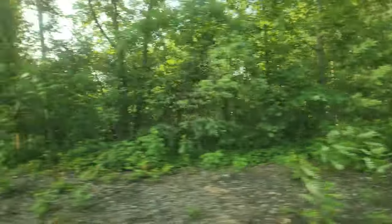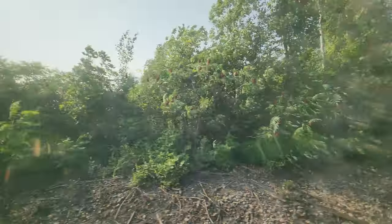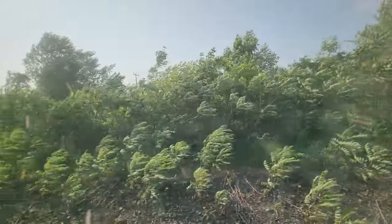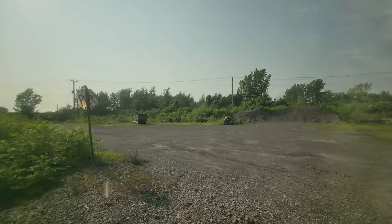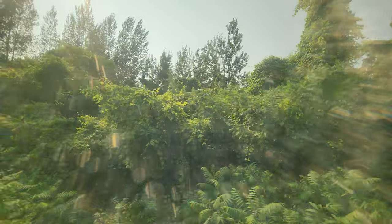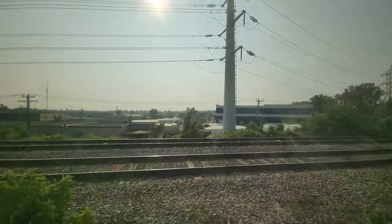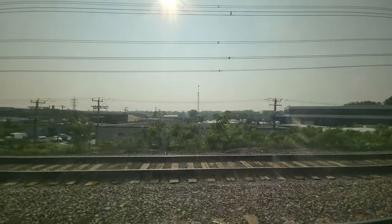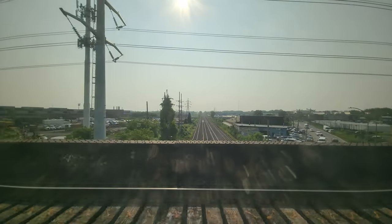Probably a lot of wildlife and nature in this section here, as we curve towards the south. Facing towards Lachine and the West Island. So now we're facing the camera to the west, I believe.